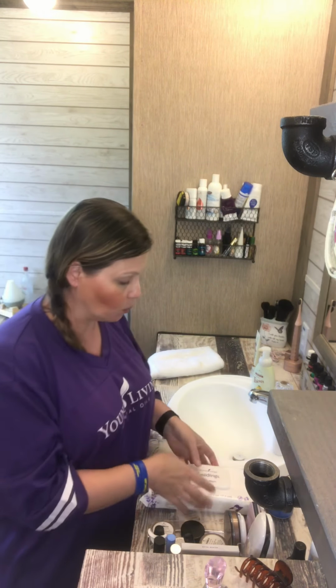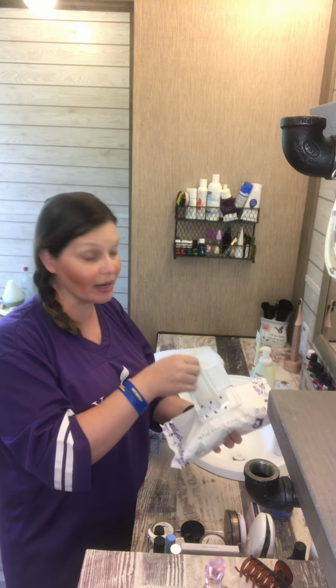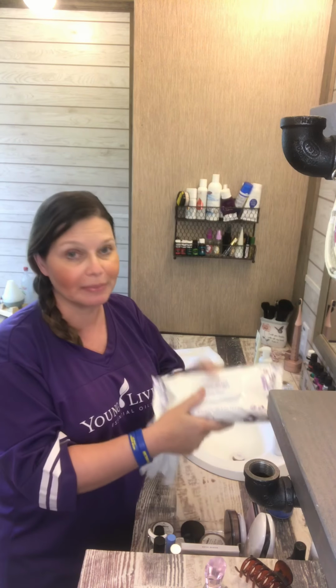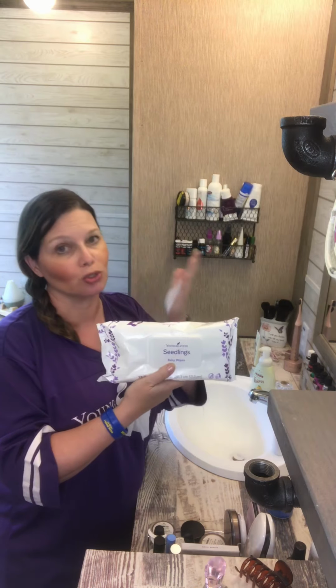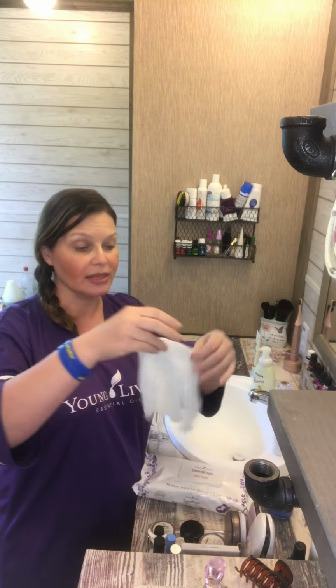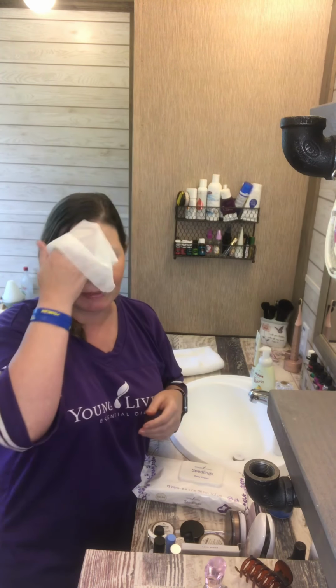At night, I will take my makeup off with this. I have kept you guys on here long enough, so we are going to pretend. I just get one of these makeup wipes, and I just want to show you, they're not makeup wipes, I'm sorry. These are the Seedlings baby wipes, which can be used as makeup wipes, dryer sheets, or baby wipes. These are pretty doggone big, so I usually cut mine in half, and then I simply take my makeup off.